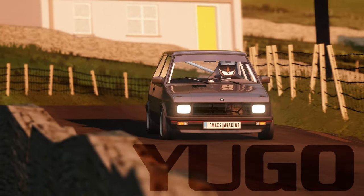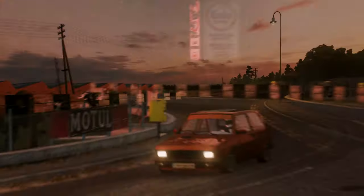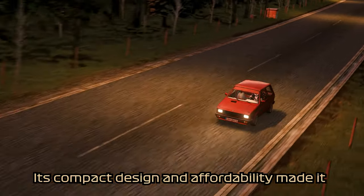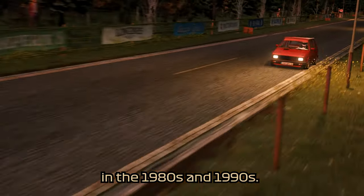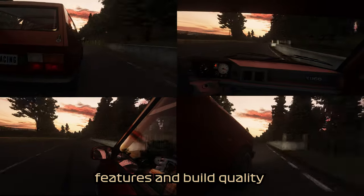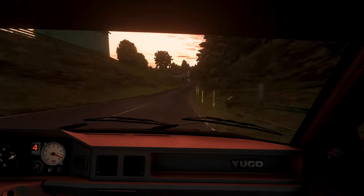The Yugo, a small car manufactured in the former Yugoslavia, is a unique specimen in the automotive world. Its compact design and affordability made it a popular choice for budget-conscious consumers in the 1980s and 1990s. However, its minimalistic approach to features and build quality often left much to be desired.